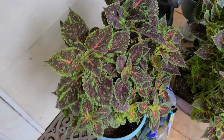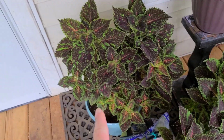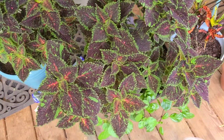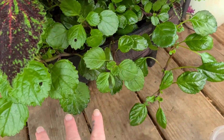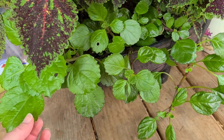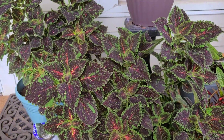So right here, look at this coleus, you guys. I moved those two. There's two plants. I moved them out of this because it was taking over. But as you can see, this Swedish ivy has been in here for almost all summer, and it looks really healthy. So yeah, the coleus, let me back this up a little.